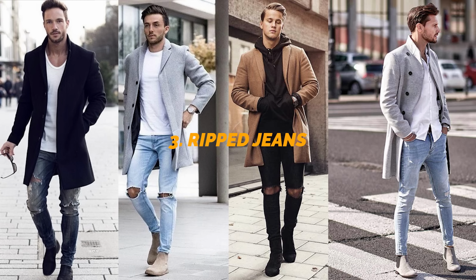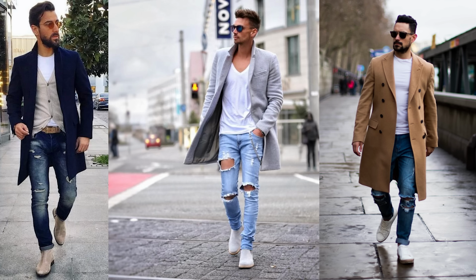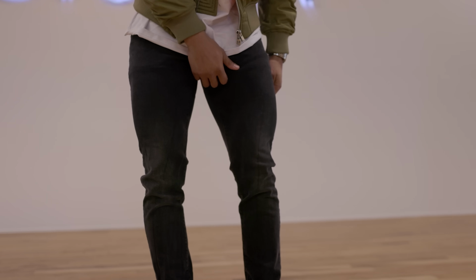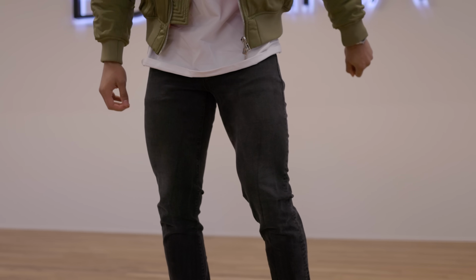Which rolls us on to number 3, ripped jeans. First of all, I don't even understand why men were wearing ripped jeans during fall, and by men, I mean myself as well, because you've got legit airflow going up in those jeans. It just makes it impractical. On top of that, why are they so damn tight? These are just completely out of style, and thank God, because honestly, they're uncomfortable. Let's be honest, if you wear tight jeans, you know they are uncomfortable.